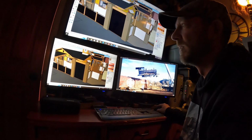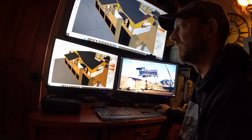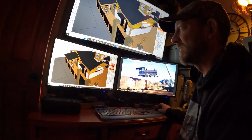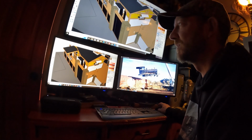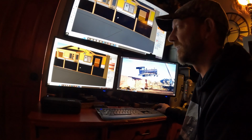So a lot of wood. Wood prices right now, by the way, are very high. So hopefully by the time we start this project, prices will come down a bit, which is the rumor, that they've already started, but they're still very high.